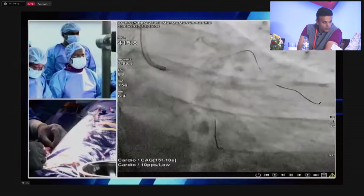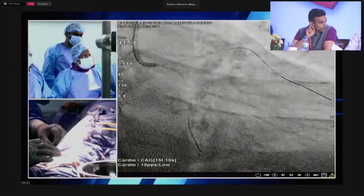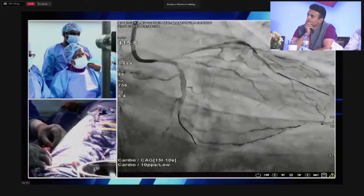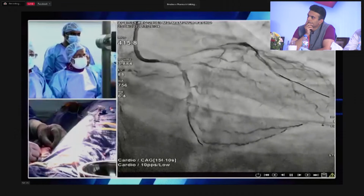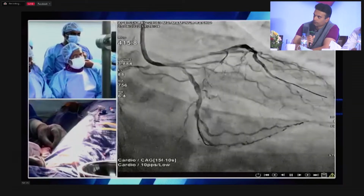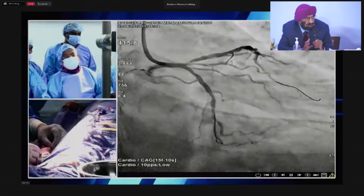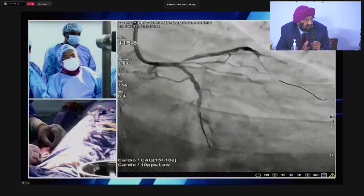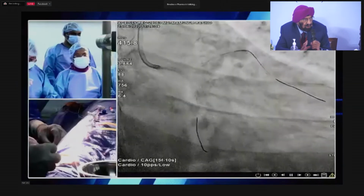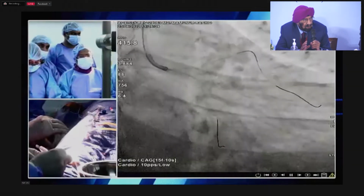Does anybody disagree with that, Dr. Sabina? Does anybody disagree with that? Can I make a small comment here? I think if you assess the length of the lesion, at least on the angiogram, it goes beyond the big first septal. You would have to stent right up to the septal or beyond the septal because you have to have a landing zone of the stent at the normal segment. We shall land the stent distally just proximal to the big diagonal.